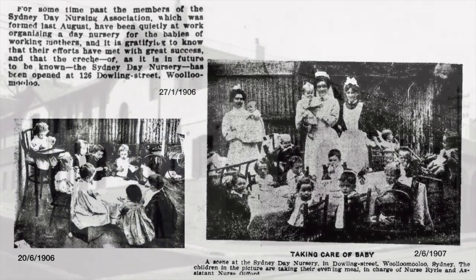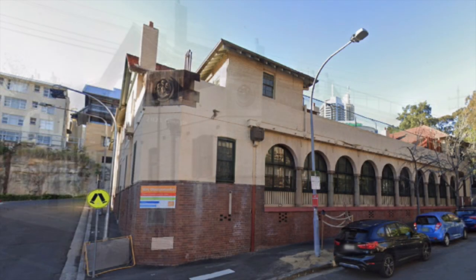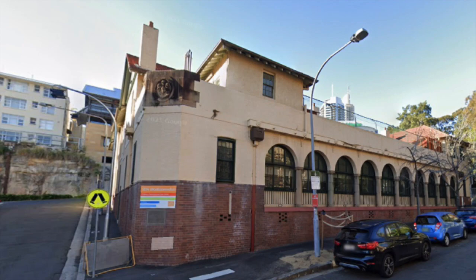Sydney's first day nursery for children of working mothers was established in a small terrace house at 126 Dowling Street in 1905. It moved to purpose-built premises where it still operates as the Sydney Day Nursery Children's Services.